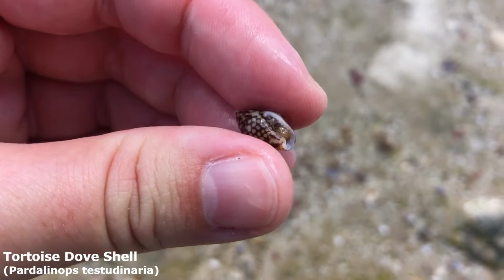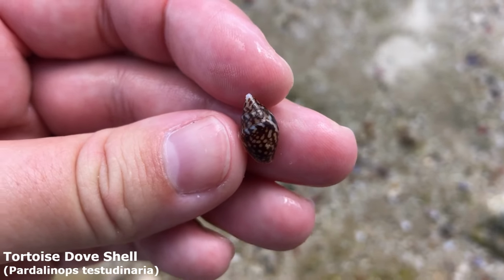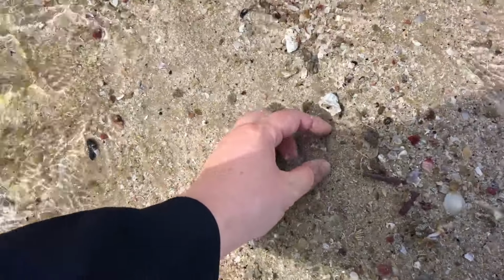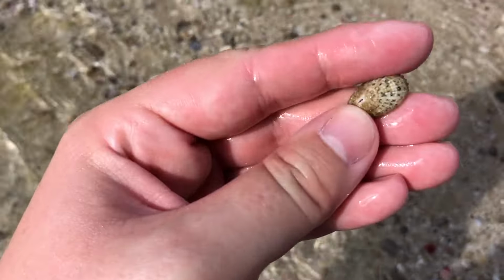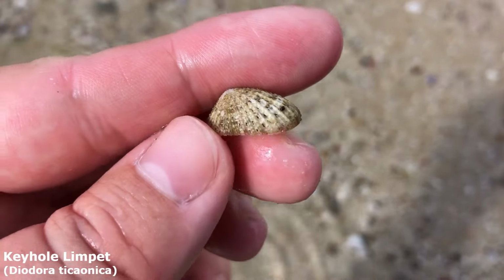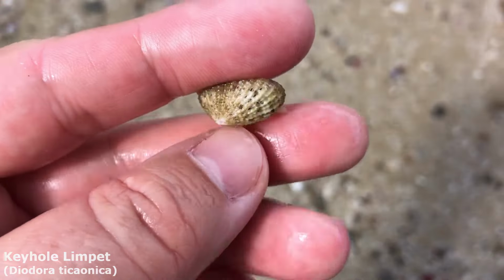Yep, there we go, just pebbles. I was kind of wondering if a little crab took this one. Anyway, it is a tortoise dove shell. They are very common around here. This guy looks like he's got some nice colors and textures on him. I mean, when I say nice colors, I mean he looks black and white rather than just all plain white. This one should be a keyhole limpet.